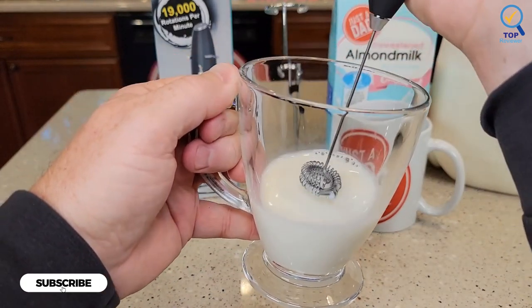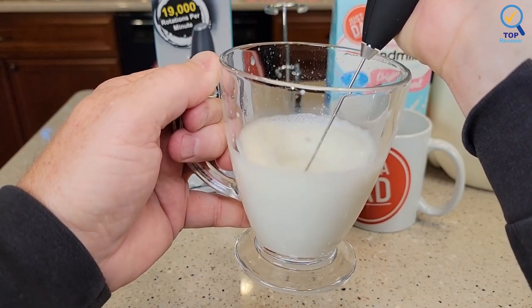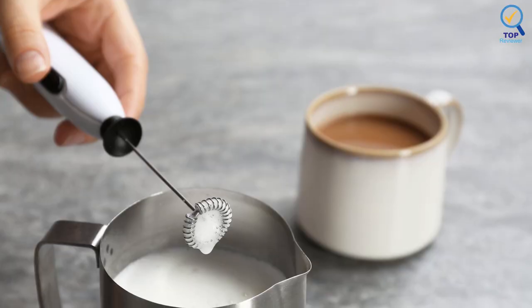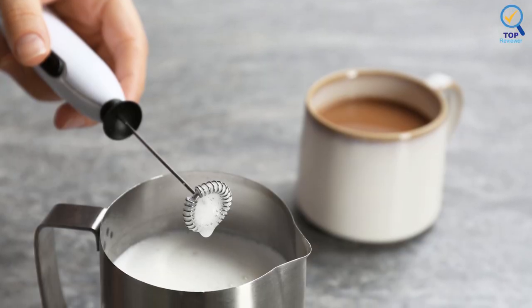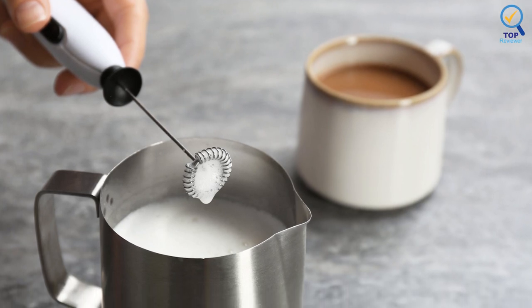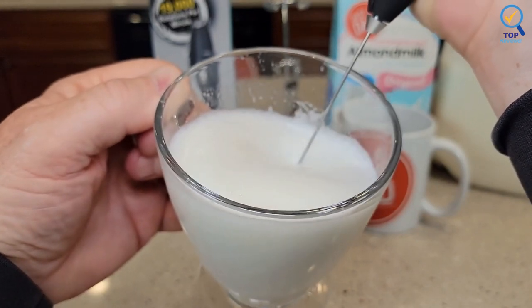Like most handheld frothers, it's lightweight, small enough to easily store away, and cleaning takes seconds since you only have to spin it in soapy water. We found the grip extremely comfortable, as well. One excellent detail that sets the ElitaPro Frother apart is that it comes with a whisk for eggs, so you can use it for more than just beverages.